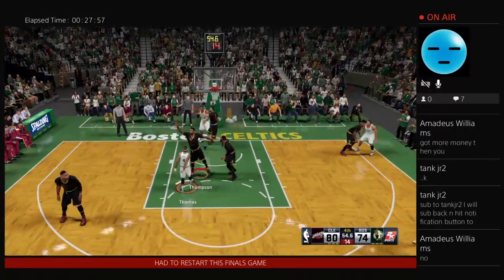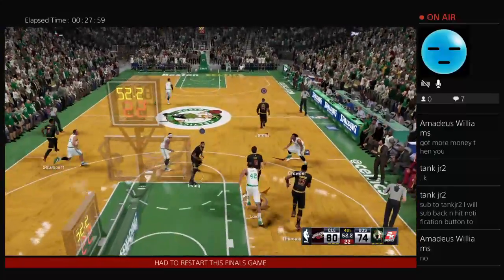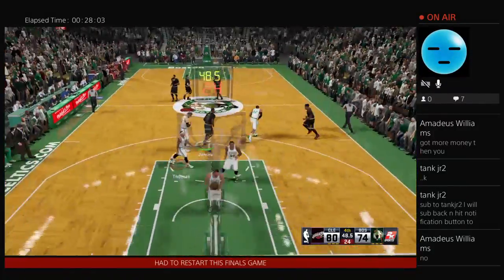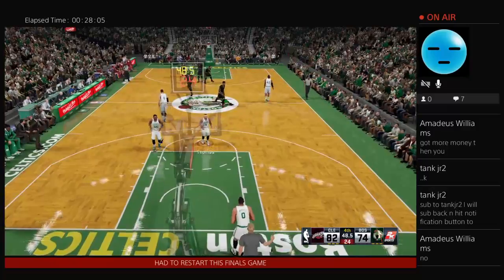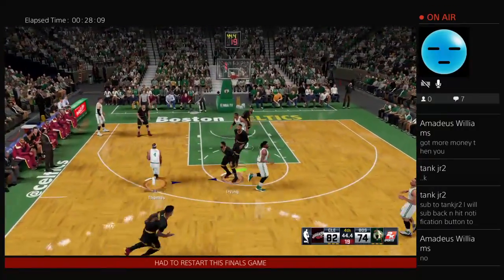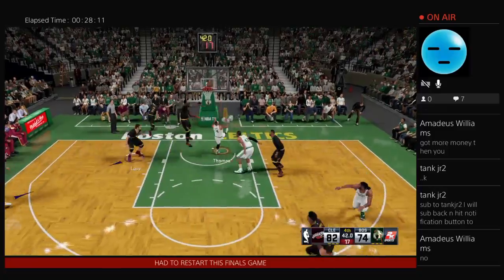Thomas goes in. It's tipped and stolen by Love. Now Cleveland moving it up. James with the ball. Got that one up quick. And it's an 8-point Cleveland lead. How about the quick hands on the steal and the quick feet on the break?